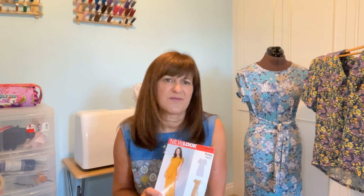I kept it as a 10 at the top and the shoulders because then it would just not fit me right on the shoulders. So I just kind of graded it down to a 12 from here. So I'm really happy with it. Love the fabric. I just can't get enough of the fabric looking at it. So that was a very successful first make back from my holiday.